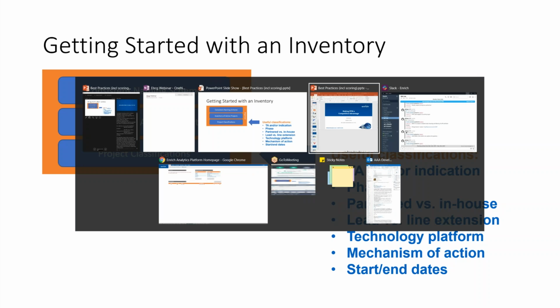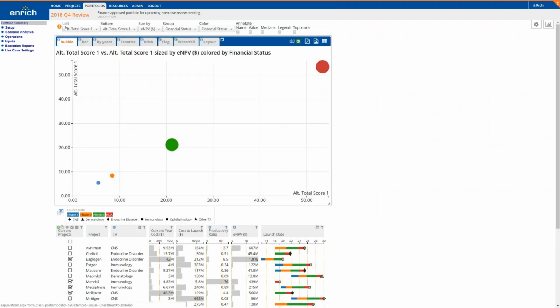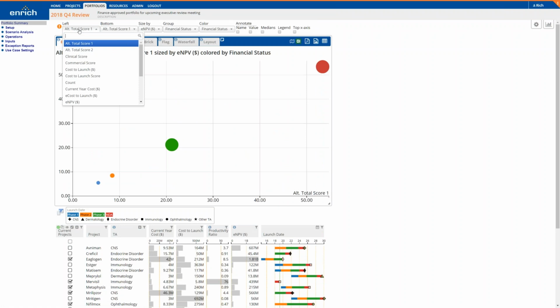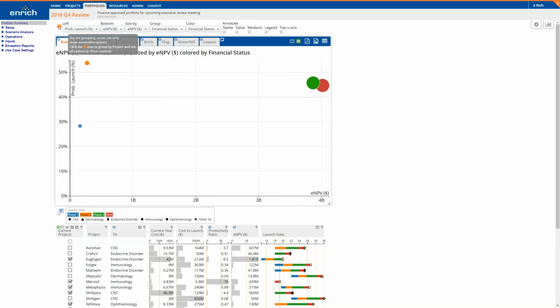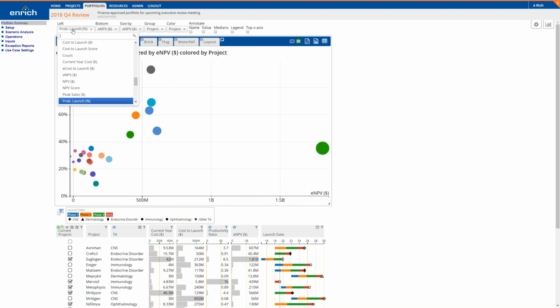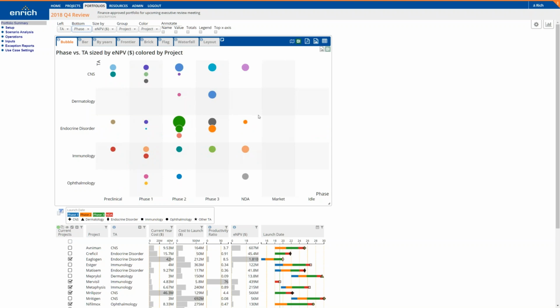So let's take a look at how you might build some of these views in the Enrich Analytics platform. What we're going to look at here is a simple bubble chart. But rather than look at your typical risk return, where you would look, for example, at probability of launch versus ENPV, what we're going to do is look at that therapeutic area classification versus a phase classification. And here we're able to see right away that we have a paucity of programs in dermatology, and we have just a few programs in our early, what we call preclinical phase of development. So right away, this information lets us know that we might have an imbalance across our therapeutic areas.